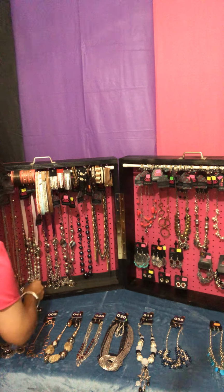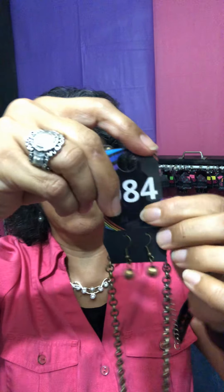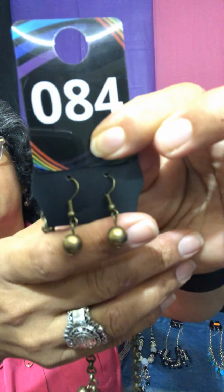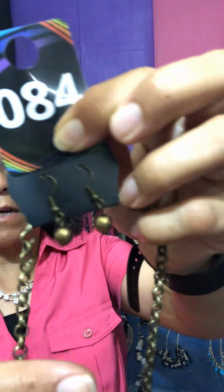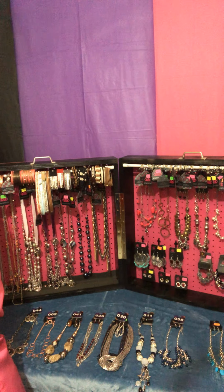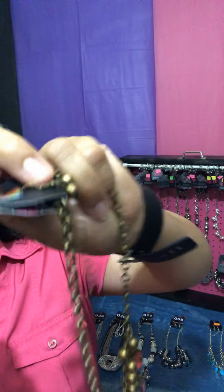The next one is going to be number 84. I forget how to hold the numbers. You have to hold them one way on YouTube, another way on Facebook. This is a brass. It's almost just like the necklace I just showed you, but this is a brass, not copper. This one is called Fashionista Fair.